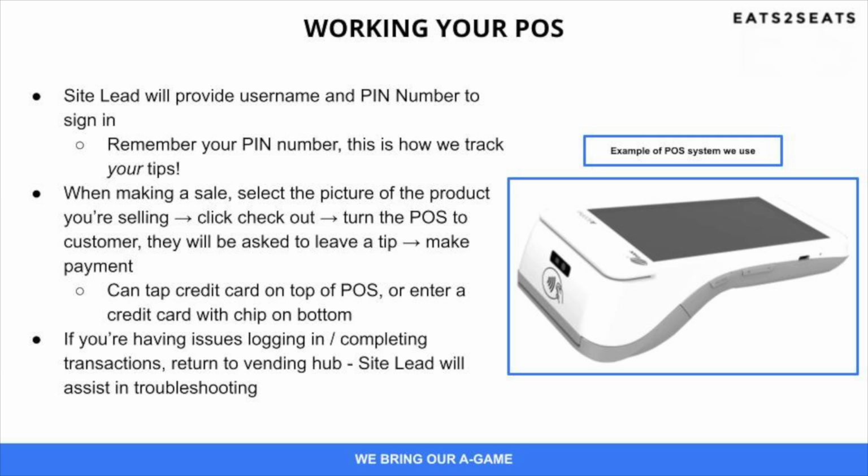If you're ever having any point of sales issues on site, always immediately return to the vending hub where your site lead can assist you. And then always remember, you may never self-tip yourself.